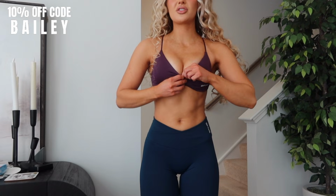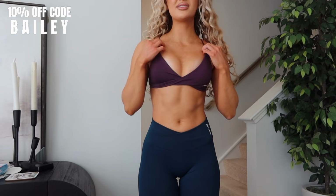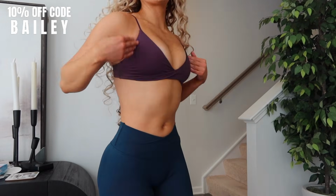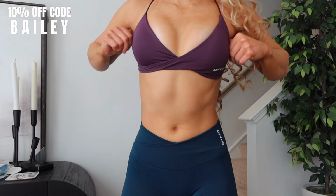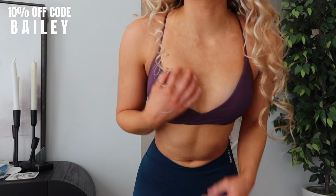I just really wish Dfyne would do a little bit more narrow chest friendly options, just because I hate feeling like when I'm working out, I have to be on nip alert. Got good side boob coverage, obviously because I'm narrow chested. Logo down here, twist front.